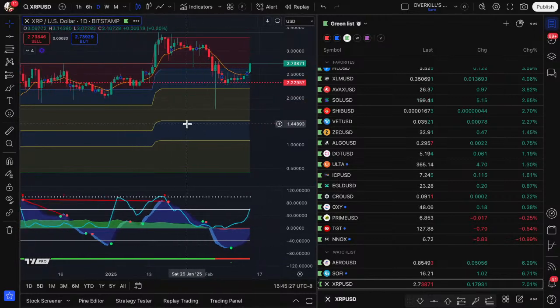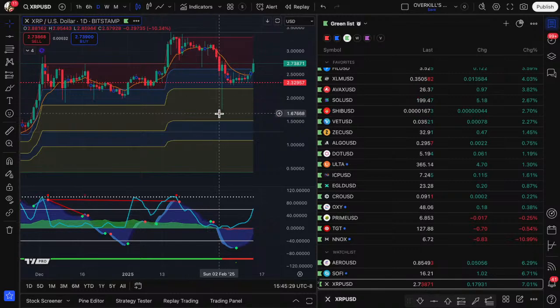So that's the strategy in a nutshell. Again, we like to use this Fibonacci retracement tool. This is part of the trading indicator.